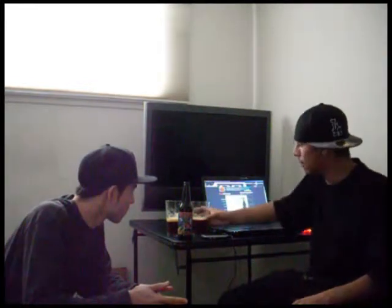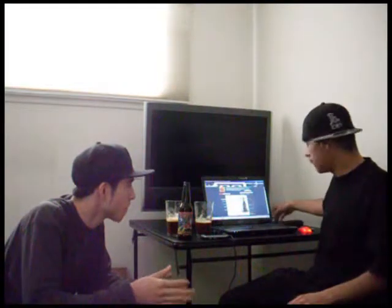I'm not getting that much hops. To me, it's not bitter. I don't know if I didn't take a big enough swig. Take it slow. I'm not getting much hops, man. When I first tasted it I felt it, but now it's decreased. It doesn't taste like anything. It doesn't stay on the palate as long. I just didn't get anything.